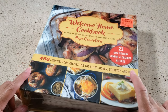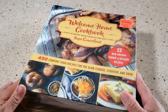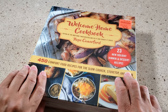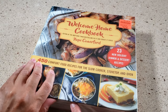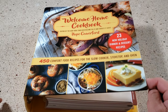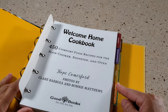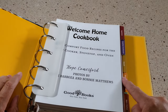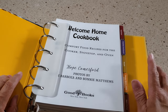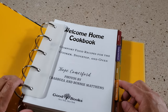So I got this welcome home cookbook. It says Hope Comerford, editor of the Fix It and Forget It series. So this is for the slow cooker, stovetop, and oven. So what I like about these binder kind of cookbooks is makes it easy to find things. Sometimes when I'm cooking something, I want to photocopy it out of here because if I know I'm going to make a mess, I'll make a mess on the photocopy and not on the book.